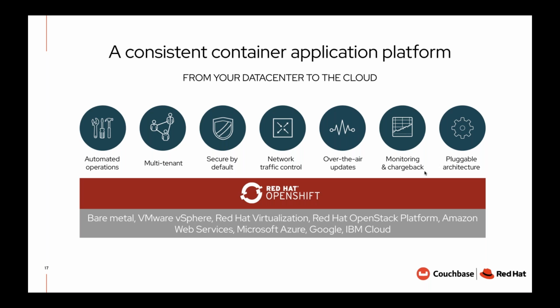So this slide shows the same point I was talking about. You get the same experience of the OpenShift platform, irrespective of where you deploy. You can today deploy OpenShift on all of the public clouds that are available, or also on-prem. You get the same experience both from the product perspective and the subscriptions perspective. With that being said, you also get the same look and feel from an automated operations perspective.